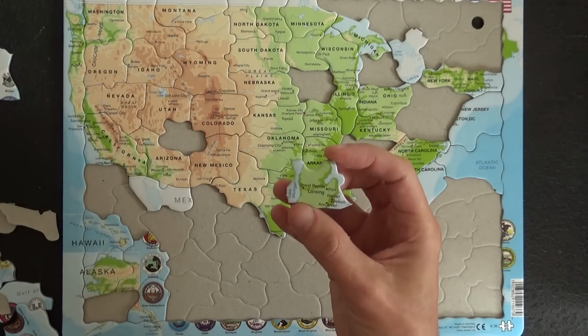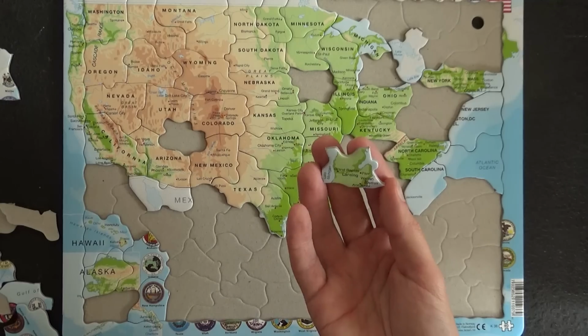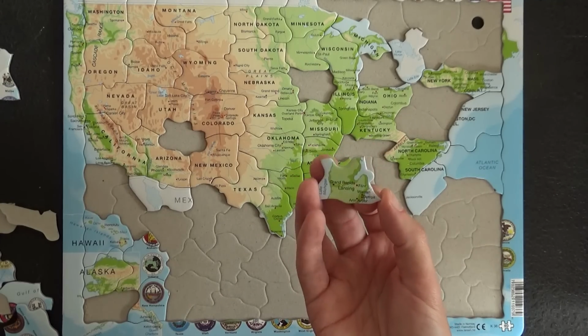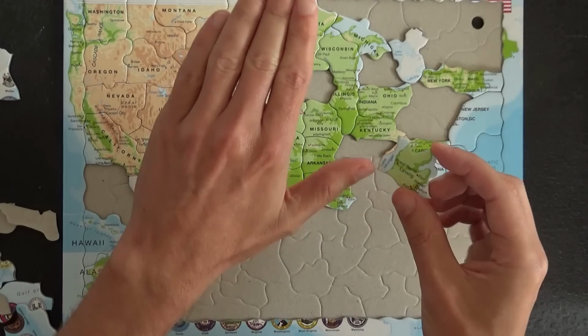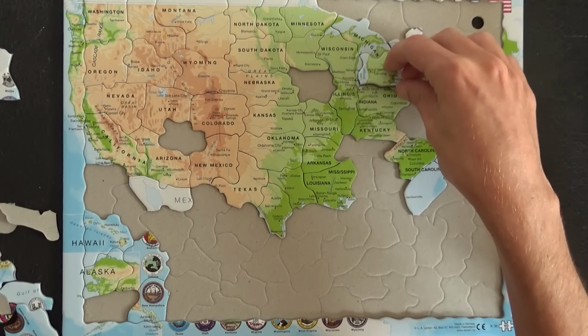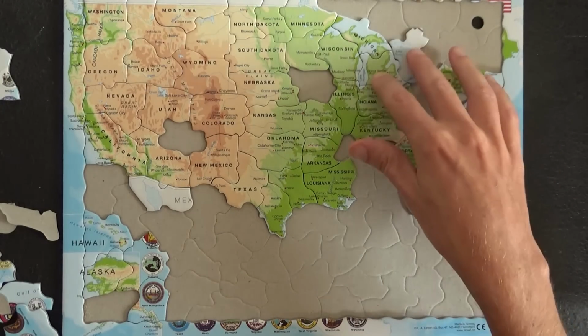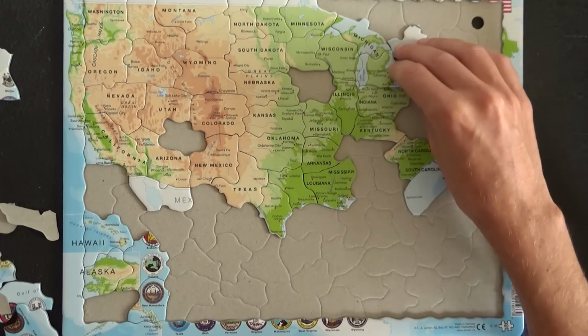Oh, this shape I really recognize. I have done a map of this state. This is Michigan, the southern peninsula. That looks like a hand, like a glove. And the state capital, Lansing.